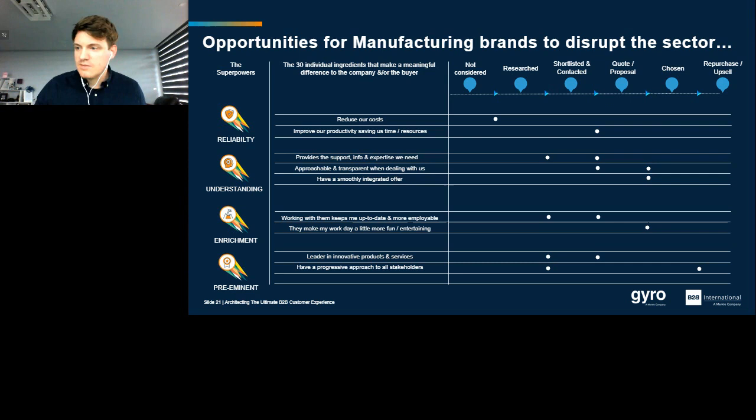So again, we're going to look at these superpower ingredients and what's important. And as I say, these are the individual components that have an impact across all the different sectors at these different stages. So first of all, in terms of moving to being researched, reducing our costs is something. So companies that can evidence that they might be able to reduce the cost of a particular provider, that's something that can help move companies along into being researched. Then moving from researched into shortlisted and contacted, we've got a few different things here. So we've got providing support, info and expertise that we need. Working with them keeps me up to date and more employable, so a real personal add for the buyer. And then that they're a leader in innovative products and services, and they have a progressive approach to all stakeholders. So three of the things here at this particular stage being the personal ad rather than the company ad attributes.